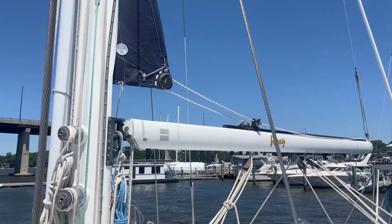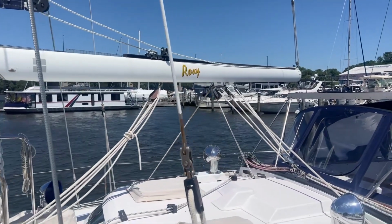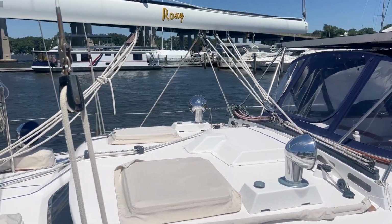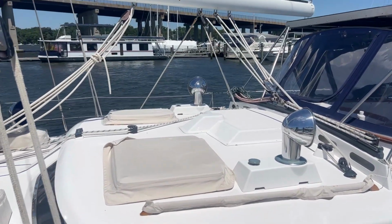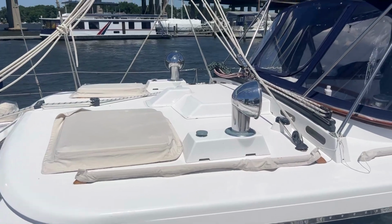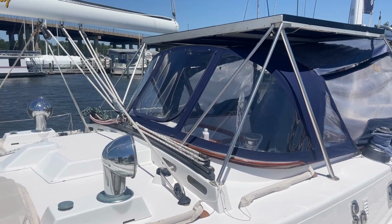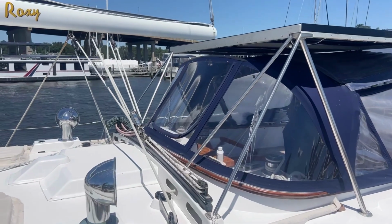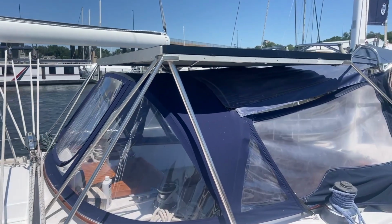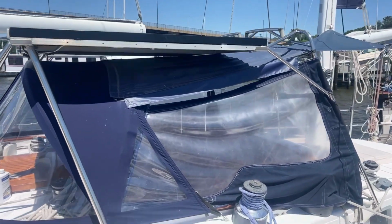In the cockpit are two Lewmar 60 powered winches as primaries, and two additional Lewmar 54 manual winches, all self-tailing, and then an additional winch in the back of the cockpit for handling the mizzen. See a large solar array over the cockpit area, bimini and dodger, as well as side curtains. Looking back here towards the mizzen mast, there's a new Dacron North mizzen sail as well. That is all handled manually, furling.